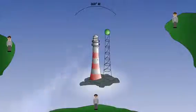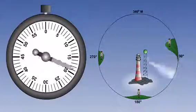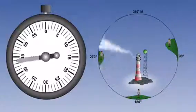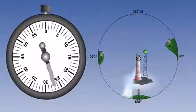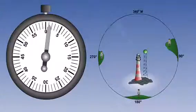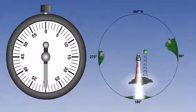Every time this white light passes through magnetic north, a green omnidirectional light flashes, which is seen by everybody, wherever they are, at the same time. The white light rotation speed of 1 RPM equates to 6 degrees per second. So by measuring the time between the green flash and the white flash, you can tell your position in relation to the lighthouse. If you see the white light 30 seconds after you saw the green light, you are on the 180-degree radial from the lighthouse, due south.